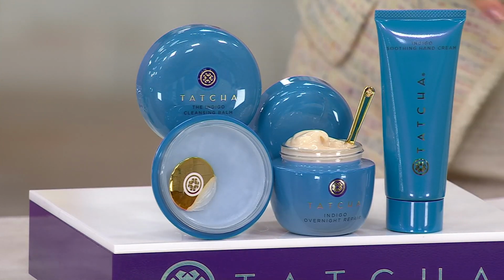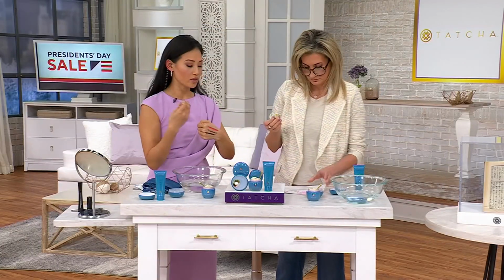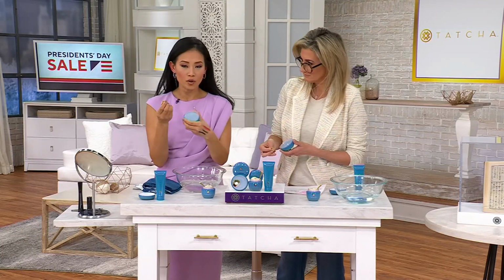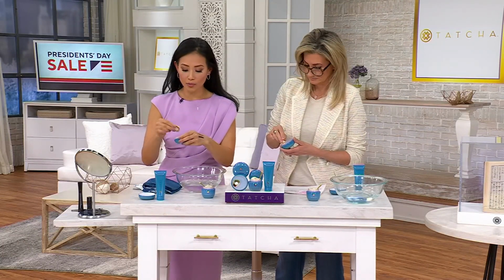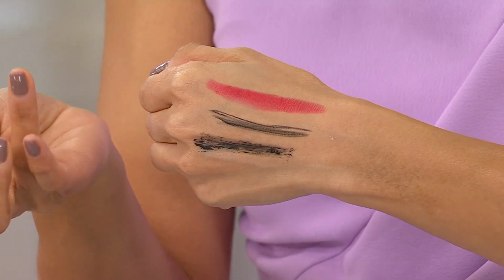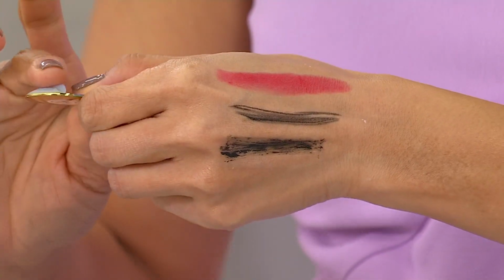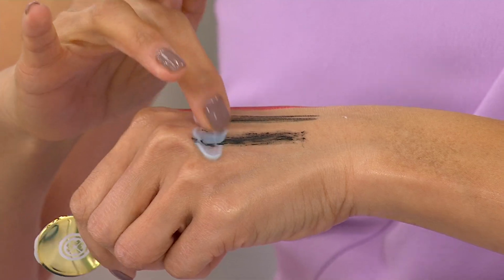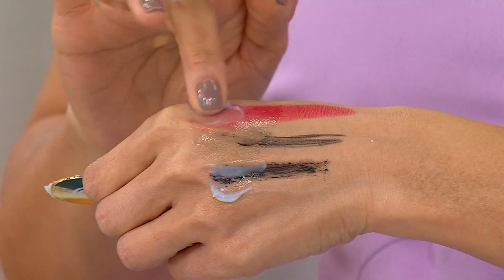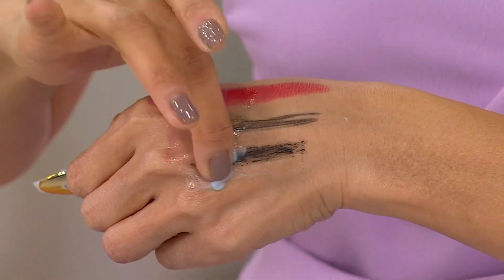Let's go in order, 'Kay, because I want to be able to show you what the cleansing balm does to remove the makeup. I love this because it's more of a controlled cleanser because it's in the form of a balm, and I love that you're able to target that. So I have here just a representation of some of the makeup we wear. We have long wear lipstick, eyeliner, and waterproof mascara. I'm just going to take a little bit and put this on the back of my hand. Do you see how easily it's melting off? Look at that. It's gorgeous.